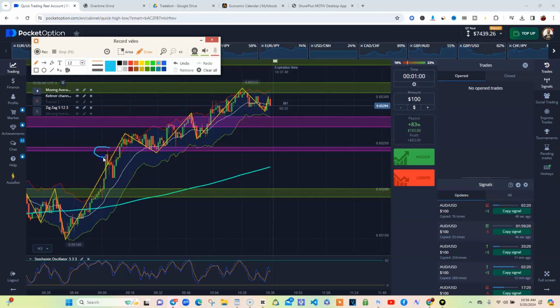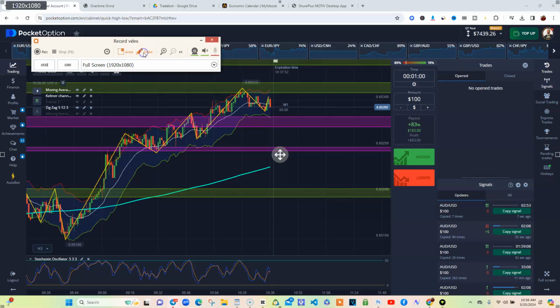You can see it here. We came outside the Keltner channel right here. Here's the Keltner channel. We came outside of it with these candles, boom, and it had to come right back in and touch the bottom of the Keltner. All right, so that's that.